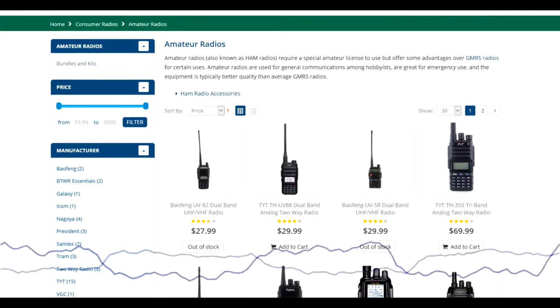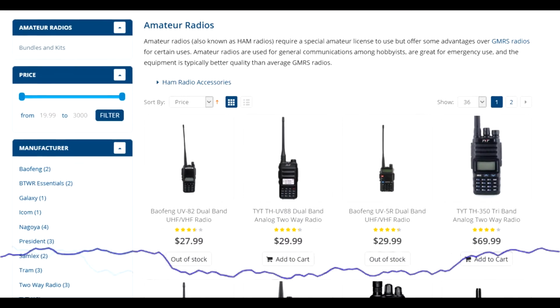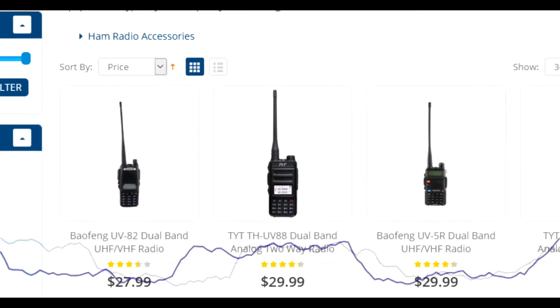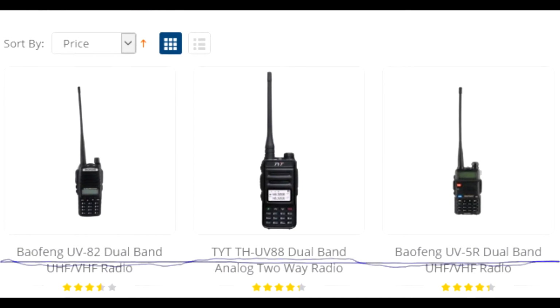This one seems to be a little bit different in the sense that it's not only comparable to the UV-5R in features, but also in price. And in addition to that, it seems to be built a lot more durable than the UV-5R. That's my take on it.